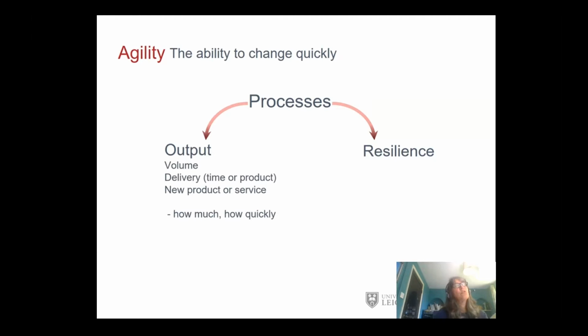Your customers might also want you to be changing their delivery time. So that might be earlier or later or more specific, a smaller time slot. Or it might be about changing what is delivered. So they're saying instead of 200 of product A, I want 200 of product B, or maybe a mix of those. It could also be about flexibility in terms of new products. So they might say, oh, well, we quite like this, but could you do this instead? Or could we have it in a different color or done in a different way? And so that's about introducing or changing your current products or services.